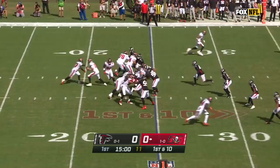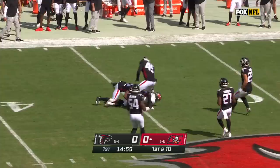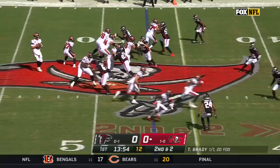From the 25 on the fake, it's Brady. Has a long day. Lets it go. Again, it's caught. Evans comes. And it's a big reason Brady can do what he does with these offensive weapons. Second down and two. Four-man rush. Brady taps the ball, throws. Evans again down the seam.